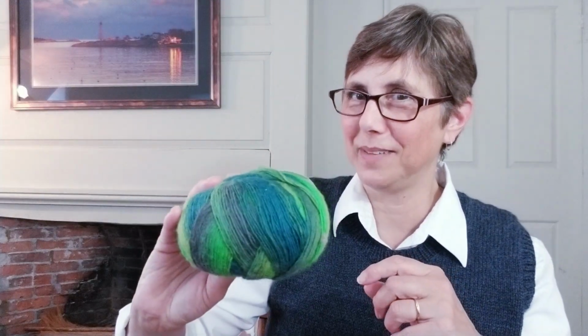And I got a couple of these balls from my local yarn shop, Marblehead Knits. She had some on sale, and I got 4 of these balls in a sale bag. It was great. So I've used 2 of them, and I have 2 more to go. But they just make these really beautiful neon kind of stripes, and it's really beautiful. I really love it a lot.